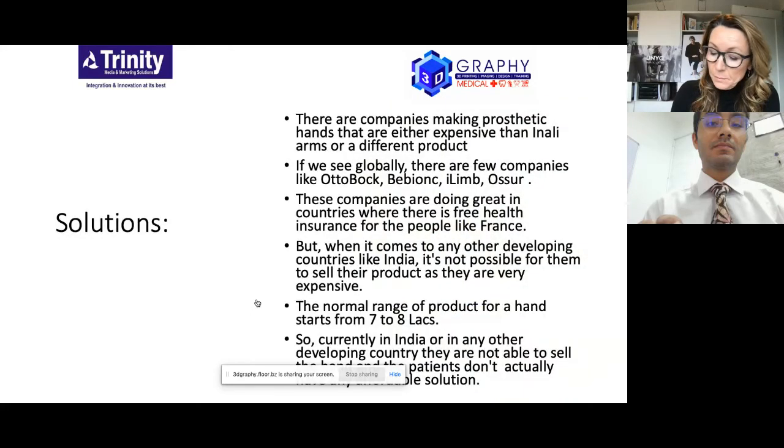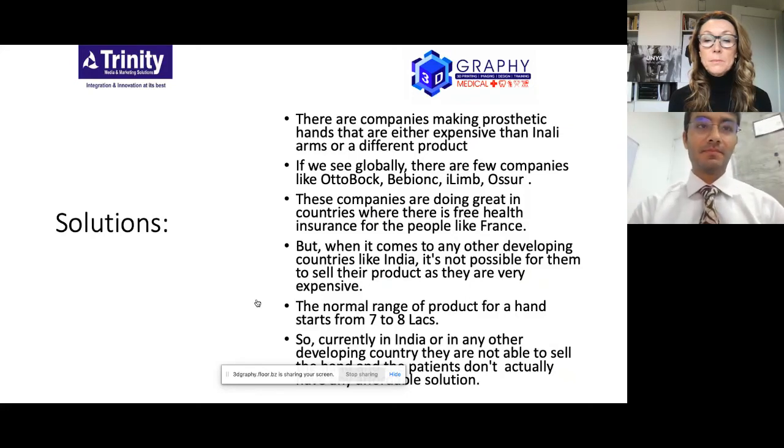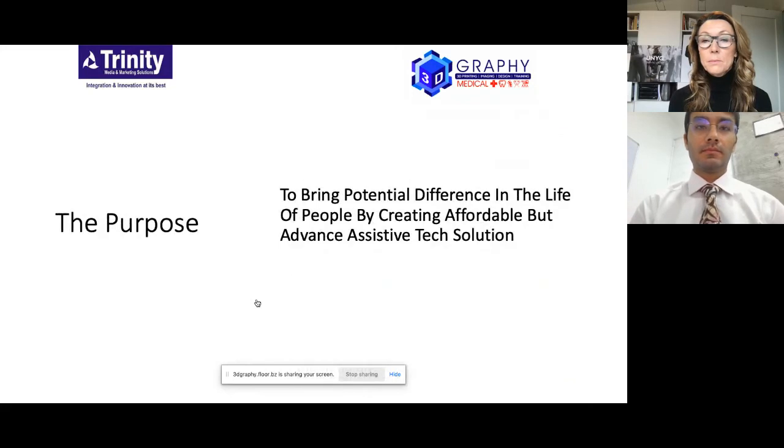There are many other companies who are working on such solutions, but they are highly expensive, like Ottobock, Bionic. Obviously, their products are of a different quality range, but when it comes to India, we are not able to have them for various reasons, like we don't have health insurance, like countries such as France. And getting these arms becomes really difficult for us. So this is why we came up with an idea: why not make something which people can afford, or maybe we can have somebody who can actually help these people get this hand. So our purpose was to bring a potential difference in the lives of people by creating affordable but advanced assistive tech solutions.